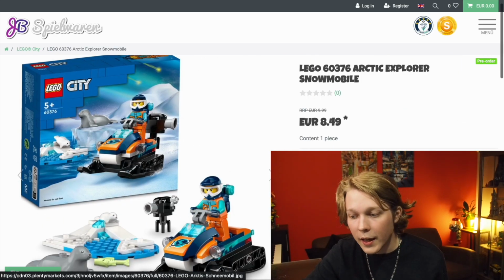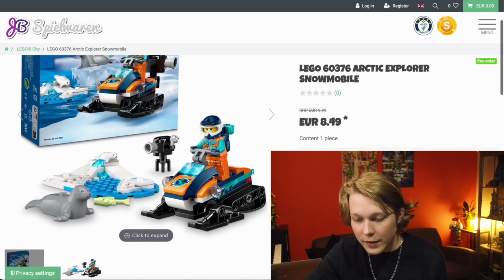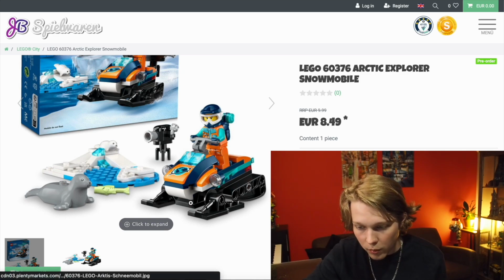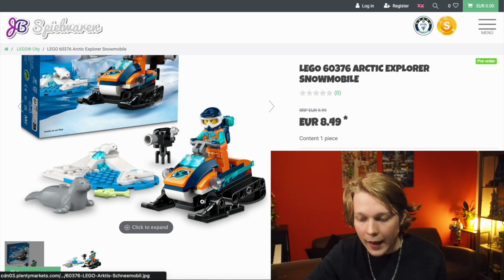Then there's the Arctic Explorer Snowmobile. This is going to be $10 and have 70 pieces. This is nothing special. It's just your plain old $10 set. We do get 2 seal molds in it, which is nice. I actually like this camera build quite a lot. Again, the color schemes are working here for me. And the little snowmobile, it's a nice snowmobile build.